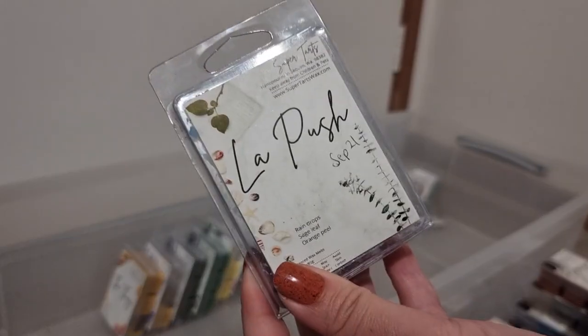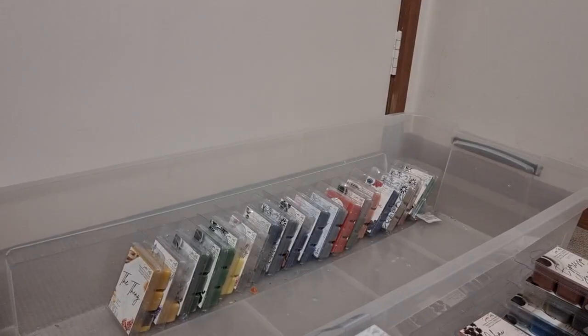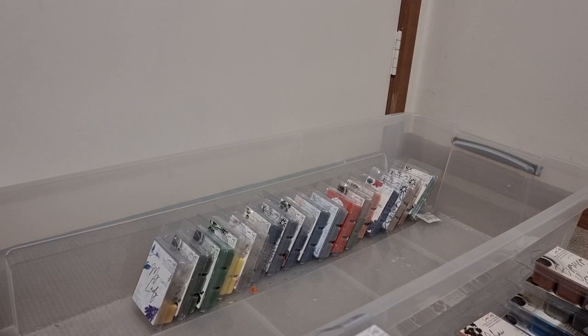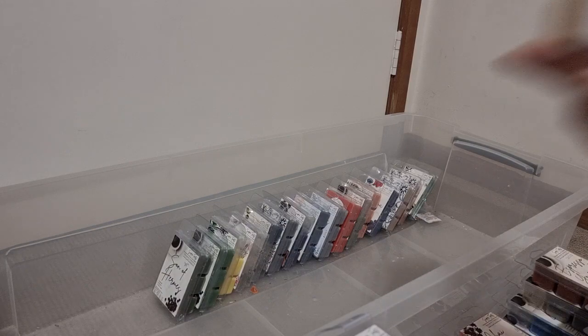So there's my active clam of La Push. Love La Push. The thing, so cornbread peach vanilla cream. This was amazing. I forgot that this is the second time I've had that clam. And last time I liked it, but this time around, I think because I'm more into peach bakeries than I was, yeah, crazy about it.